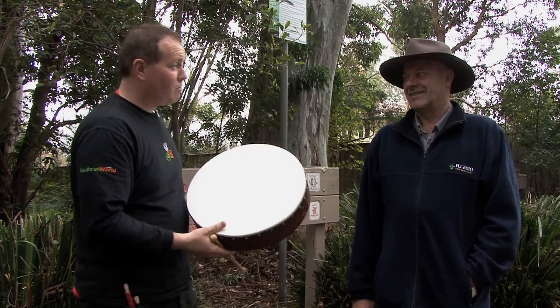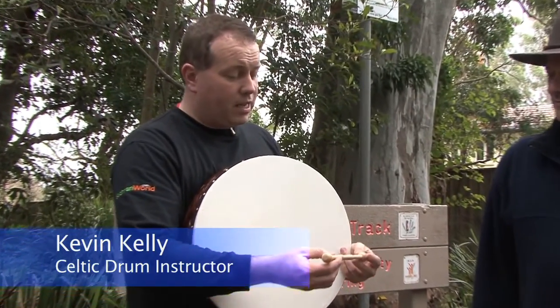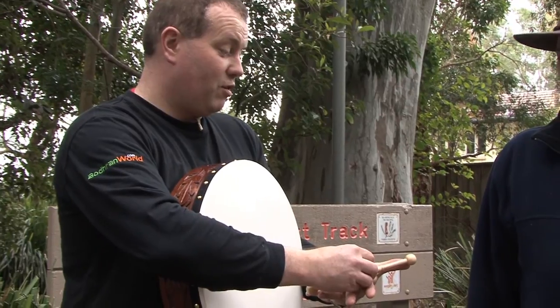So that's the traditional Irish drum for you. I noticed you've got a few sticks in your pocket. Could you tell me about them? Well, what I have here is a standard wooden stick, which you would see at traditional Irish sessions. The rule of thumb, so to speak, is it's normally from the little finger to the thumb in size.